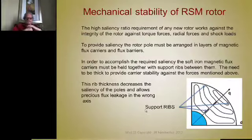The other issue that we should mention in passing here is the mechanical stability of the rotor. I touched on it earlier, but this is a nice picture, a blow-up view of the rotor configuration similar to ABB's. This is a quadrature axis. We want the inductance to be as low as possible there, and this is a d-axis. We want the inductance to be as high as possible there, and all these leakage paths decrease the inductance in this axis. But these have to be maximized to hold this thing together. These support ribs have to be maximized.